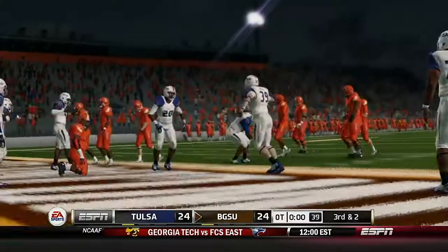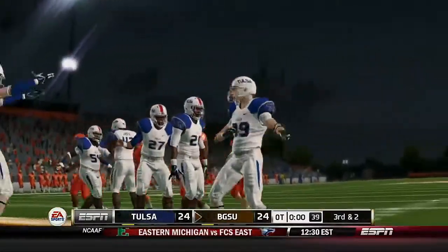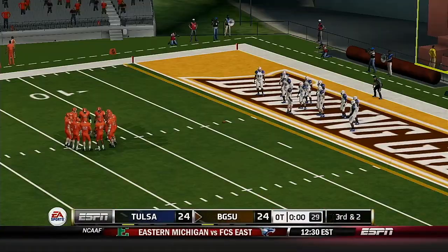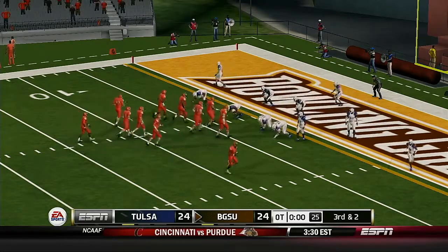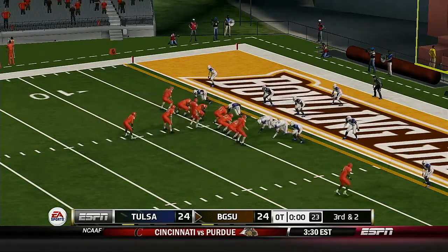Got a receiver and he dropped it. Take the intended receiver on the play. That'll bring up third and two. Okay, just like that. 43 is the mic.